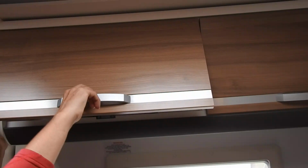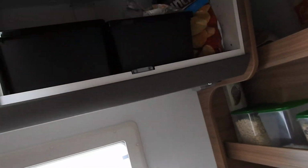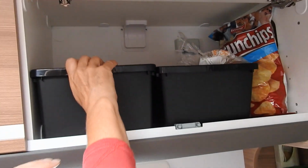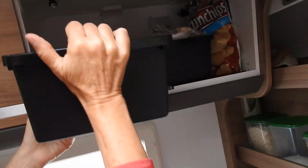And we've got cabinet space. So there's all our dishes and fry pan. More storage space for food. We bought a couple of little containers to put stuff in.